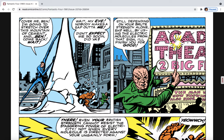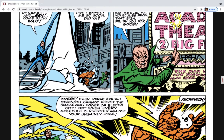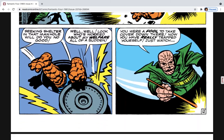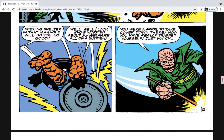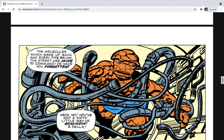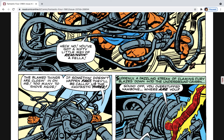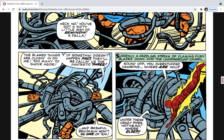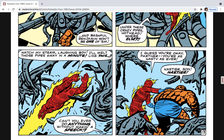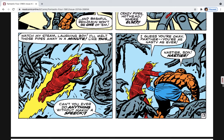And so we see that the Thing is almost close to tackling the Molecule Man when then the Molecule Man is going to take some of the electric molecules from this sign here, and then he fires these lightning bolts straight at the Thing here. The Thing then dives into this manhole, and then the Molecule Man's like, "Oh, you're a fool for going down there." So then he takes all of the pipes down below the streets, and he's going to cause those pipes to entrap the Thing here. So then the Human Torch is going to have to rescue the Thing as the Thing is being suffocated with those pipes here.